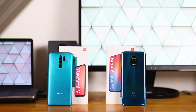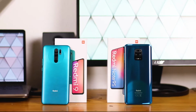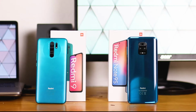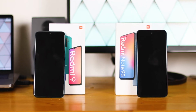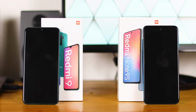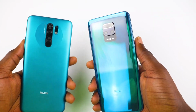At the back of the Redmi Note 9S, you have Corning Gorilla Glass 5 protection. Same for the front, so back and front have the Corning Gorilla Glass 5 protection. While on the Redmi 9, you have plastic at the back, and at the front, you have Corning Gorilla Glass 5 protection. Overall, the Redmi Note 9S feels more premium, so I'll definitely go for this. This feels kind of cheap, even though you have some grid lines going around it. It doesn't really feel premium.